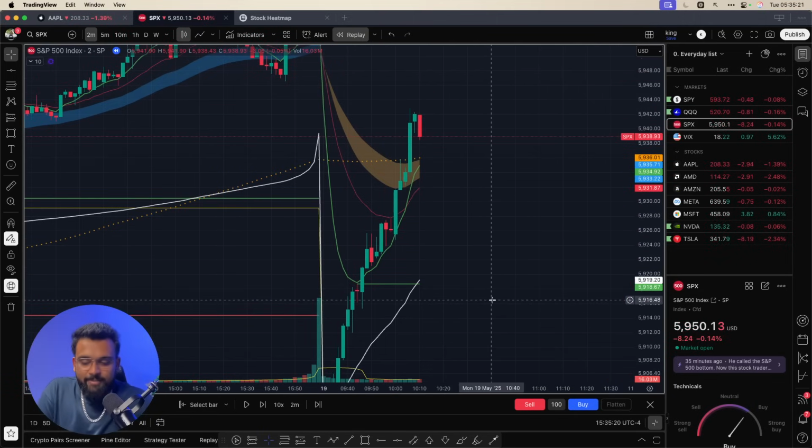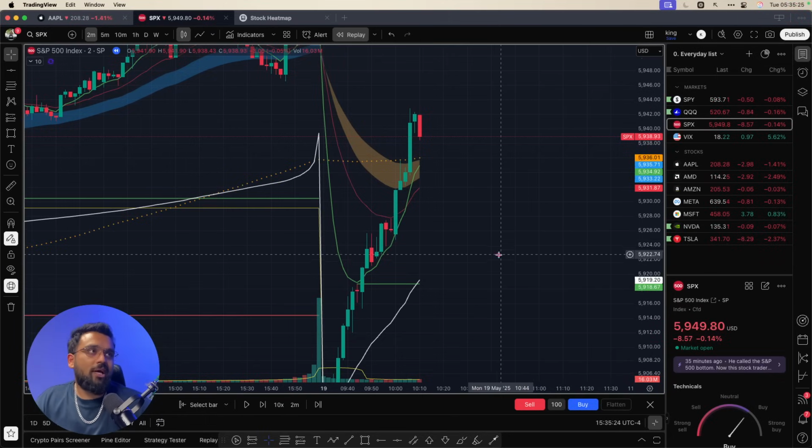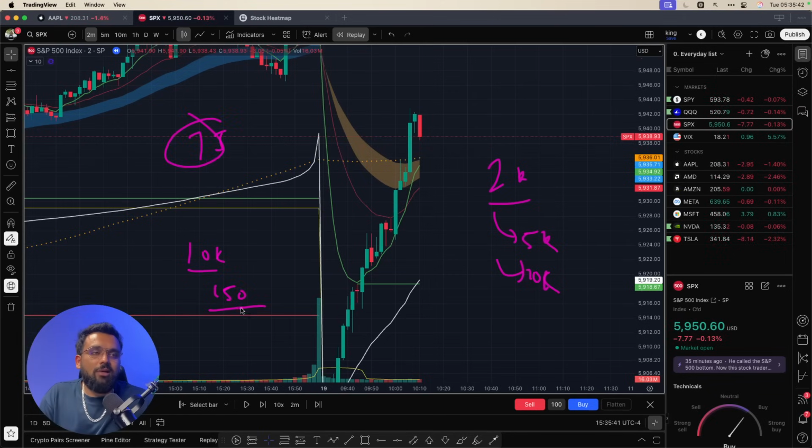Now, why did I do SPX? You gotta understand. When I'm in SPY, I need to do a big position size. Like the first trade of the day is 2K. That trade is working. Now I need to increase my position size to 5K or 10K. For example, me doing $10,000 position size when the contracts are $150 each, you know how many contracts I have to pick up? I think 75 contracts to be able to do this.